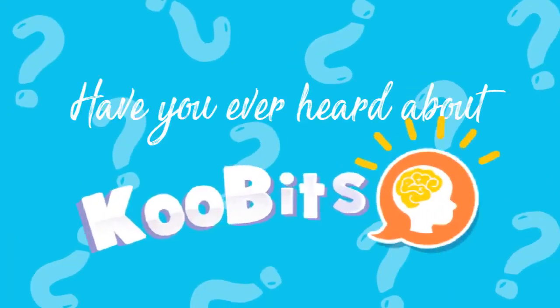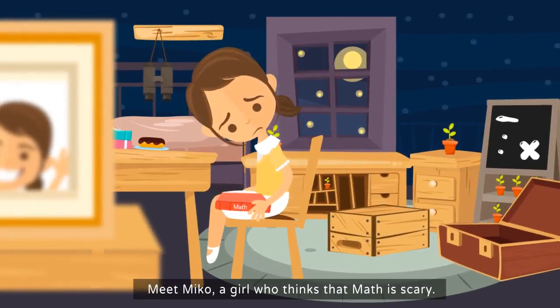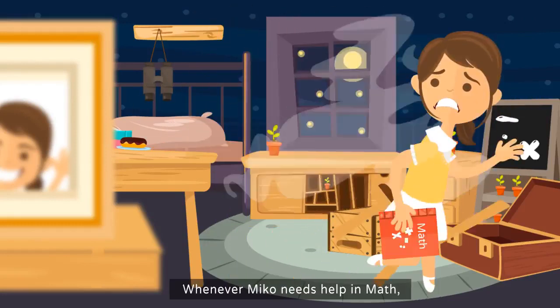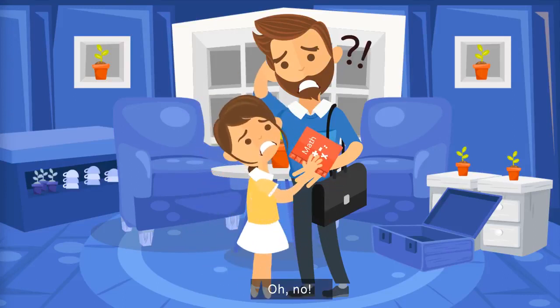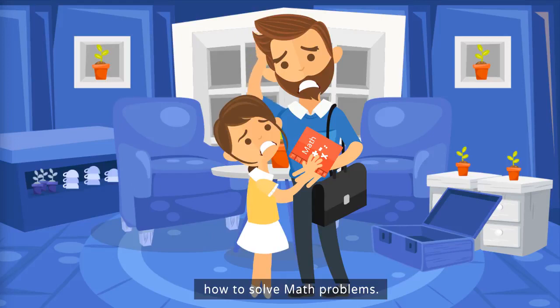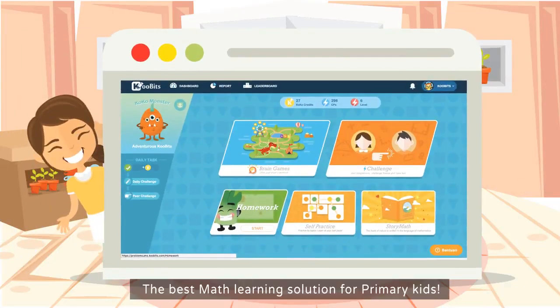Have you heard about KooBits? Meet Miko, a girl who thinks that math is scary. Whenever Miko needs help in math, she looks for her parents. Oh no! Sometimes mommy or daddy also forgets how to solve math problems. Luckily, they have KooBits, the best math learning solution for primary kids.